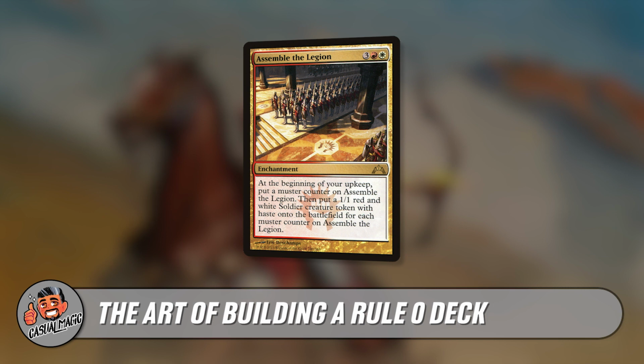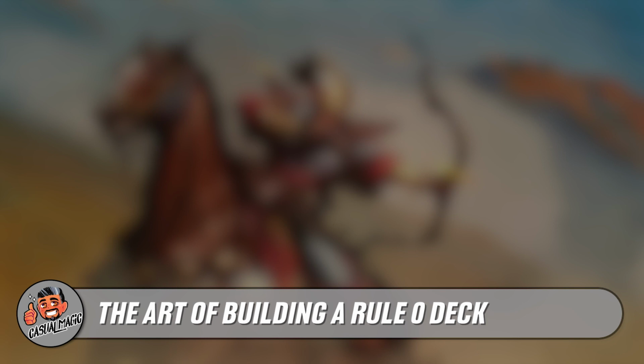It hits exactly what the flavor is. It hits a perfect design note. It's like a perfect cross between Vorthos and Mel. The design is elegant and gorgeous. The flavor is on point. It is exactly what that color combo wants to do. It just felt right.